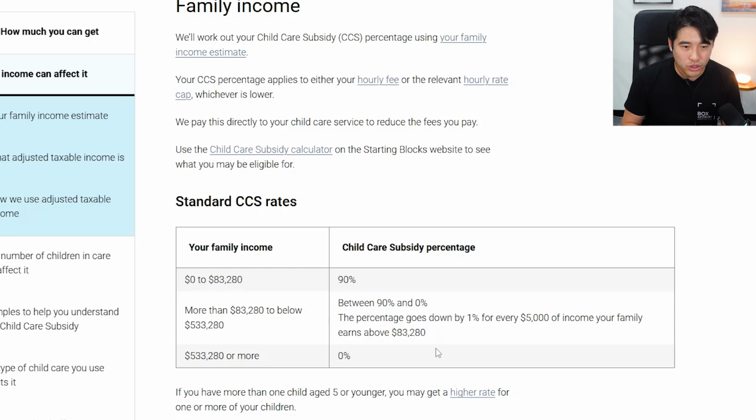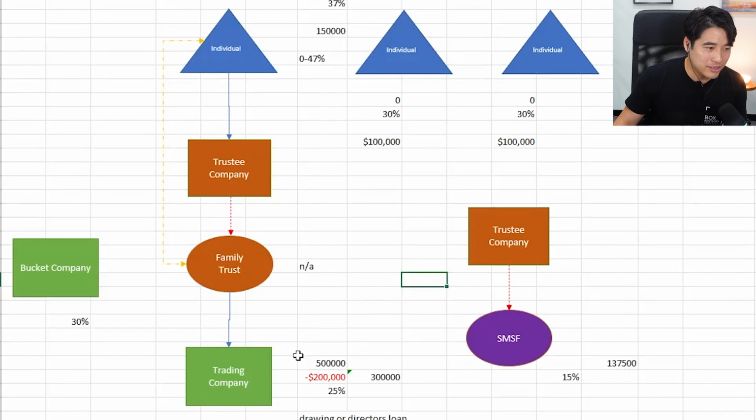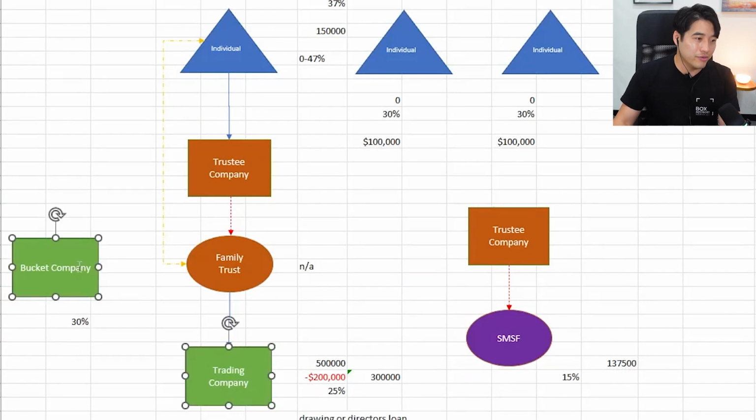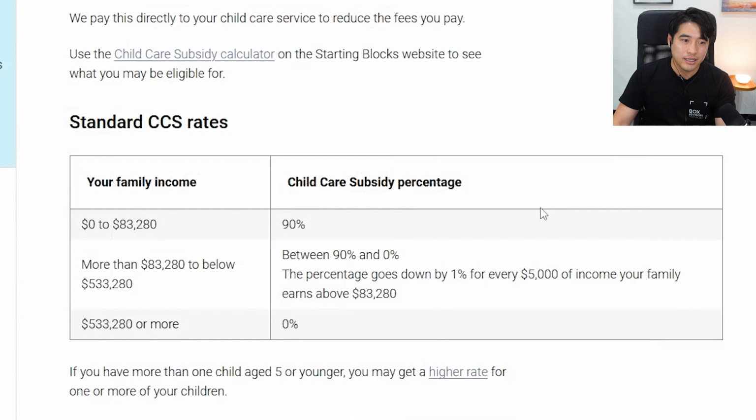During the time that you're sending your kids to childcare, you may decide to keep your family income low. And so what happens? Where do you put your income? There are many ways to do it. Obviously in the trading company, the bucket company, an SMSF or super fund, or in mum and dad rather than in your name or your family's, like a husband and wife's name. Those are the ways to minimize your income and, as a result, get the childcare subsidy.